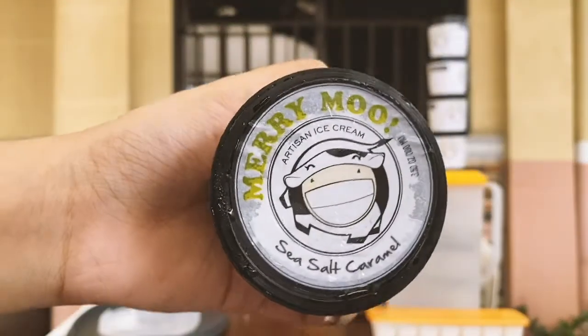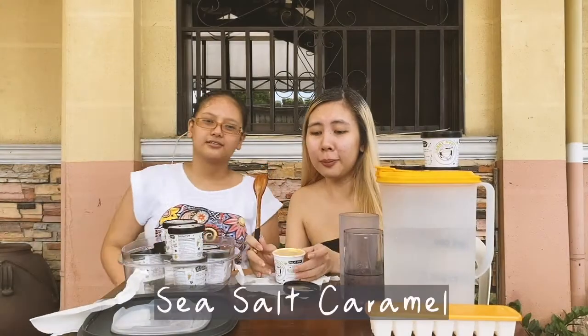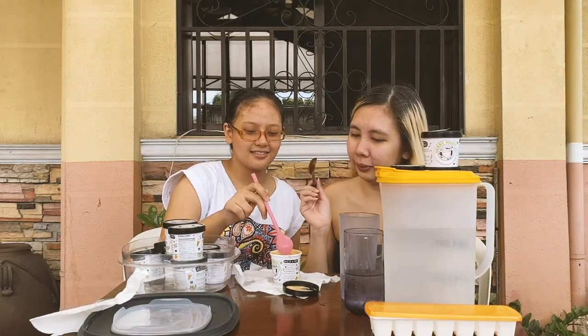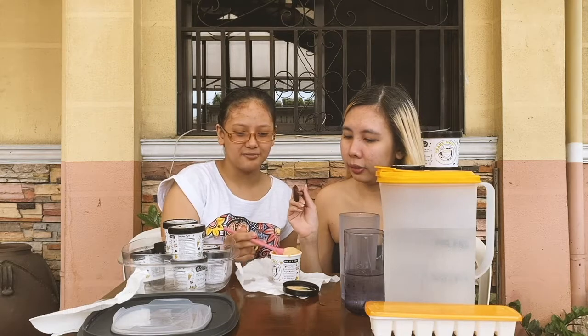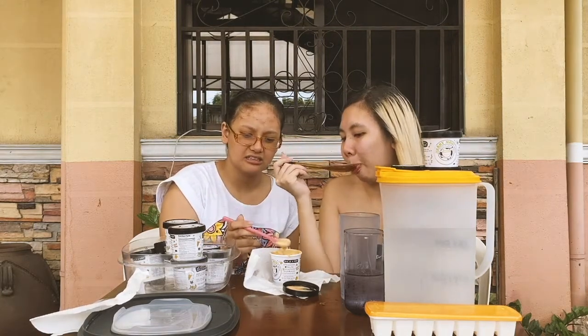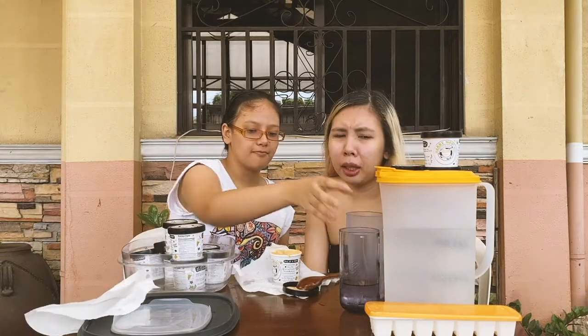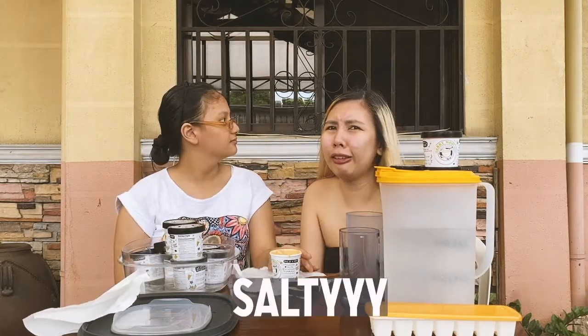Here we have sea salt caramel. Look at that. It looks so smooth and golden and caramel and delicious. Exactly. Let's taste it. Ooh, it's creamy. But I'm really not a fan of salted caramel, so... I feel like it was so salty!